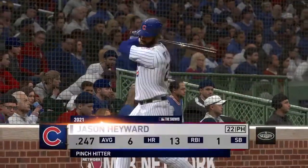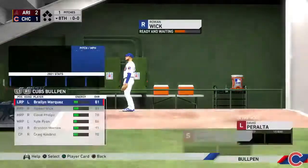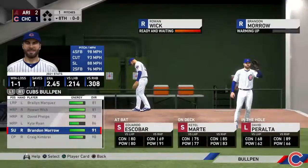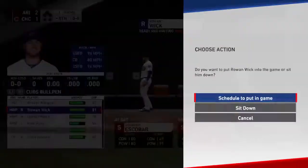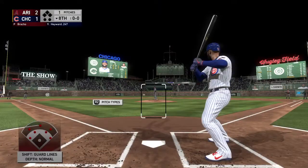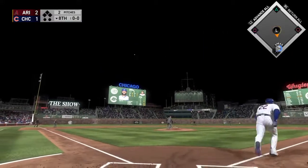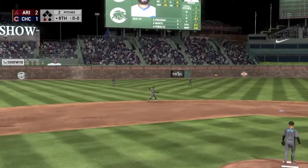Jason Hayward will pinch hit here, and he's the potential tying run. Number 22, Jason Hayward. Now a swing and a ball popped in the air back behind short. And the pinch hitter is retired here, 1 away.